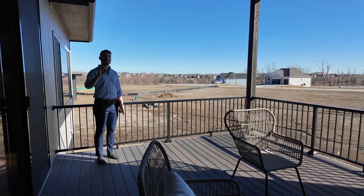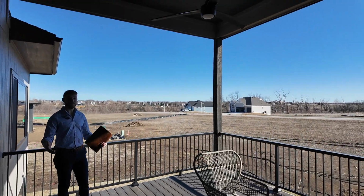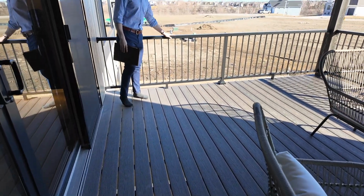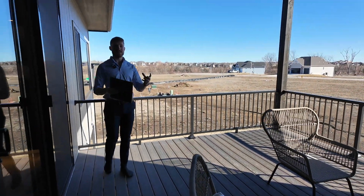So this is a walk-up, walk-out lot. You're going to see the sunken patio downstairs. What that means is you get this covered deck. You've got composite decking. And then not quite a fortress rail, but a wrought iron style rail here, which is great because you don't have a bunch of wood that's taking up part of your view.